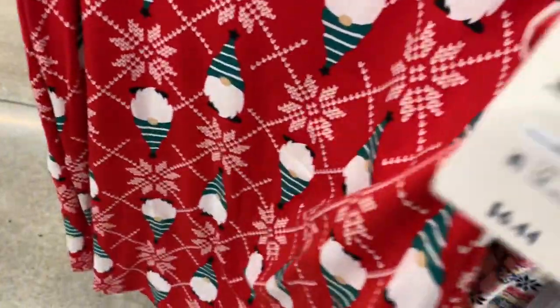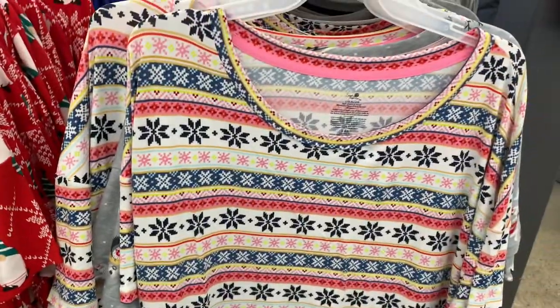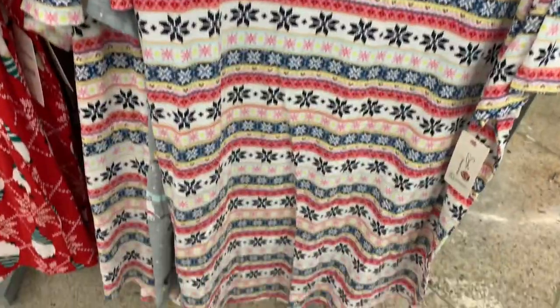I love sleep shirts. They're so comfortable, and they're so cheap at Walmart. It's only $6.44, and it just has a pattern all over it. They're lightweight too. They're not really see-through like a lot of times they will be. And then they have that pattern again with the snowflakes all over it.